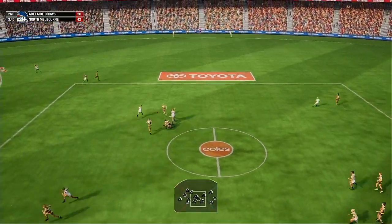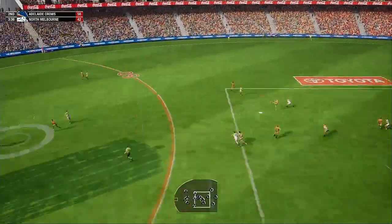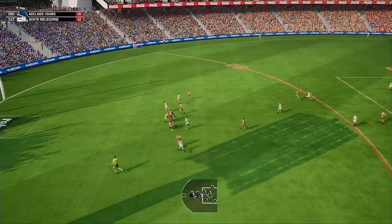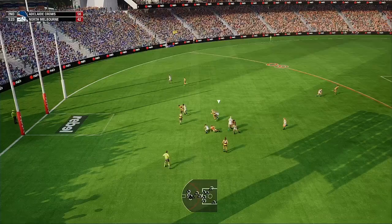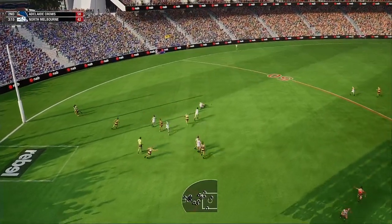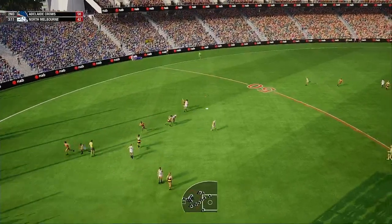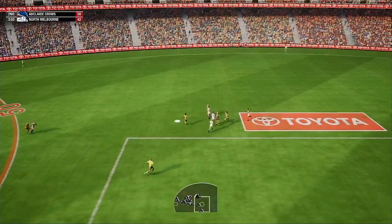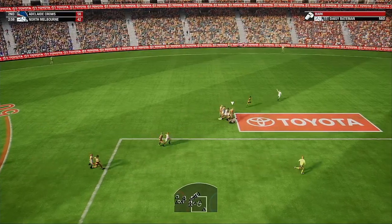The ball in the hands of Garner. Cox wins the foot race. Uses it by foot. Doesn't take the mark. Considine takes it well. Dug it out. Jones gets wrapped up by Cashmore. Coaches love to see that kind of tackling pressure. She takes the mark.